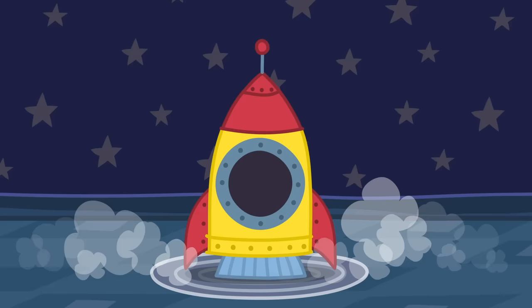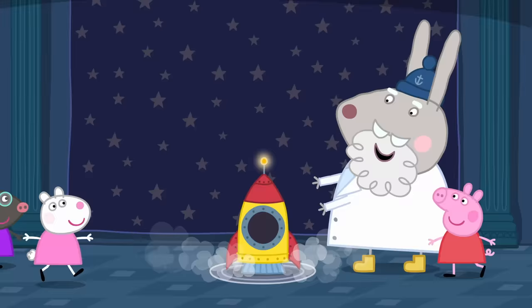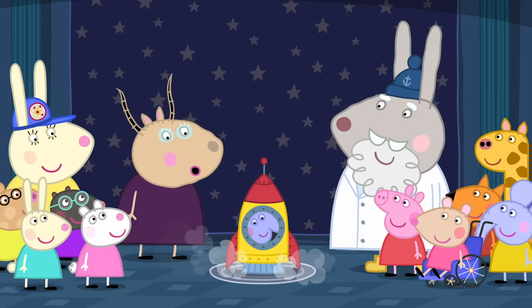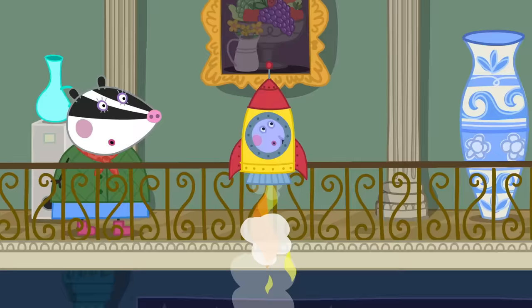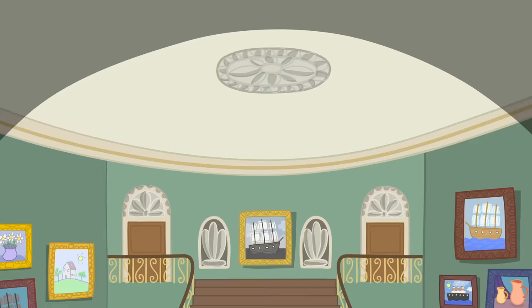But real rockets use rocket fuel to blast off. Who wants to fly in this rocket? Me! It has to be someone small. There's not much room inside. I'm small! Perfect! In you get, Edmund! And, this is completely safe for children too? Yes, the rocket just flies itself. No, I meant... Off you go. Oh, my goodness! Woohoo! Woo! Lucky the museum has a high ceiling!